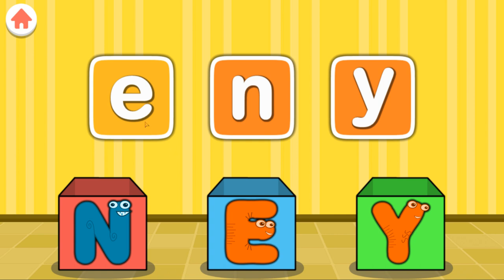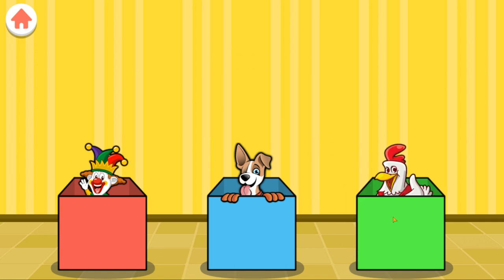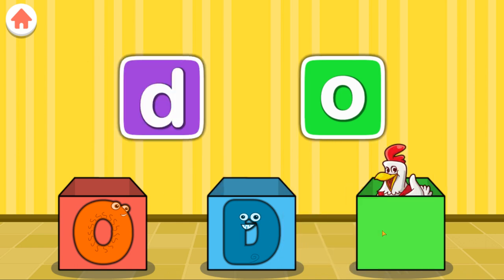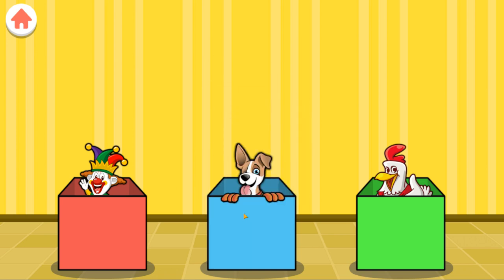Find the matching pairs. E. E for elephant. N. N for nest. Y. Y for yak. Find the matching pairs. N. N for nest. O. O for owl. D. D for dog.